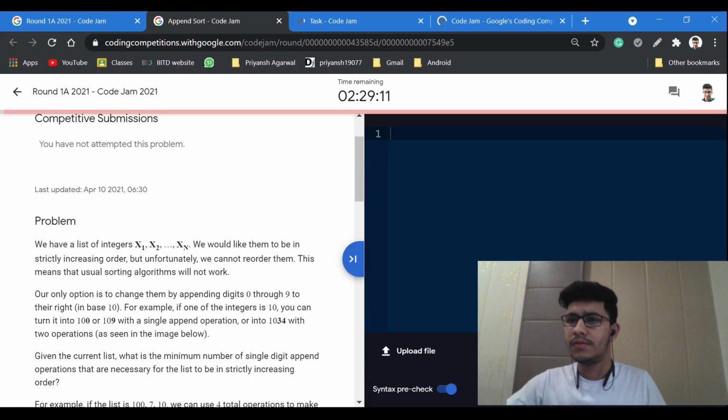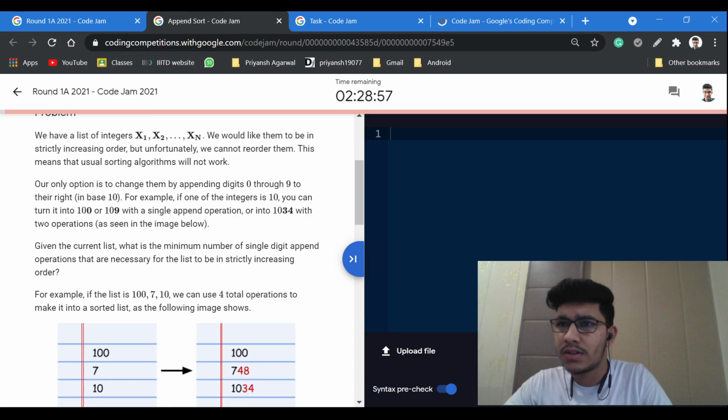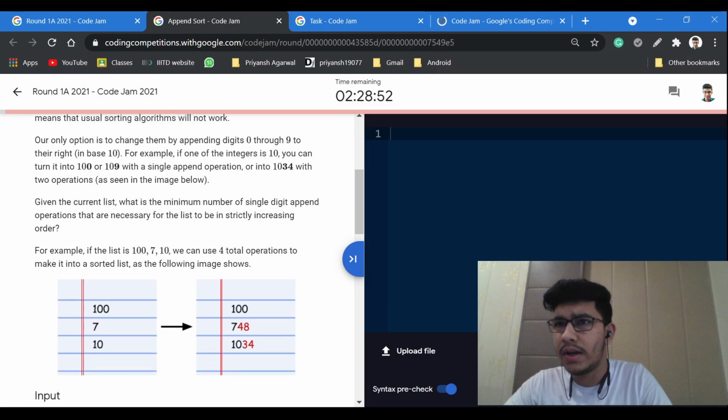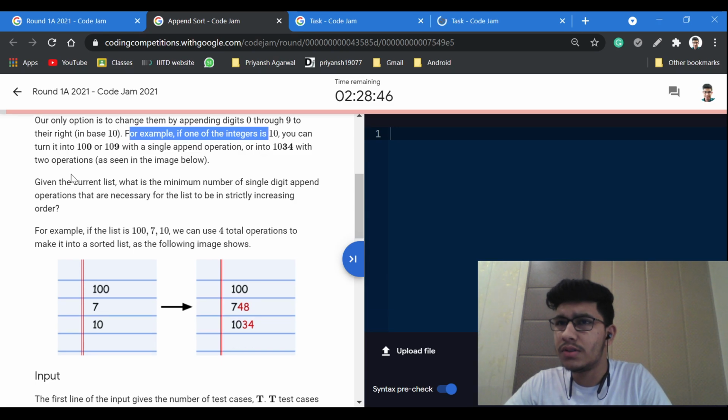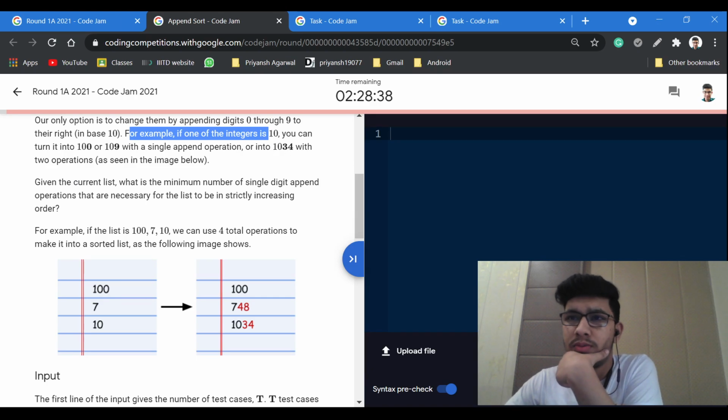So we have a list of integers x1, x2, and so on up till xn. We would like them to be in strictly increasing order, but unfortunately we cannot reorder them. This means that the usual sorting algorithm will not work. Our only option is to change them by appending digits 0 through 9 to their right. For example, integer 10, you can turn it into 100 or 109 within a single append operation, or into 1034 with two append operations.